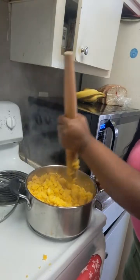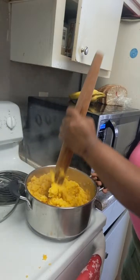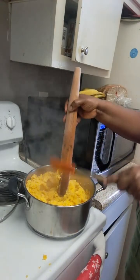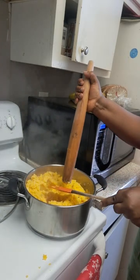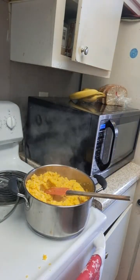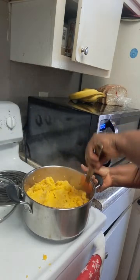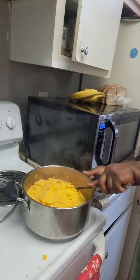This is the potatoes, baby. This one is the potatoes, Debbie. This one is the potatoes that we need to clean up. You clean up like so, okay? And then you bring it all together like so. So this is how the potatoes is looking like.